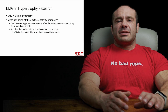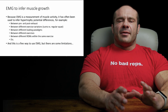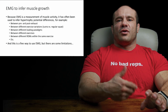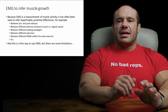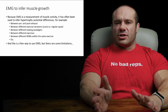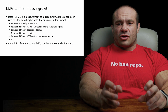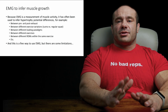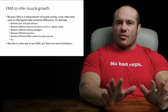So, because EMG is some kind of proxy, some attempt at measurement of muscle activity, it has often been used to infer hypertrophic outcome differences that would result if you continue to train in, let's say, two different ways. One of them gets you very high EMG readings, one of them gets you lower. The proposition there is that the higher EMG readings would cause more hypertrophy in the long run because ostensibly the higher EMG readings reflect more muscle contraction, and muscle contraction over time generates tension and stimulates muscle growth. So far, most of that is roughly true.